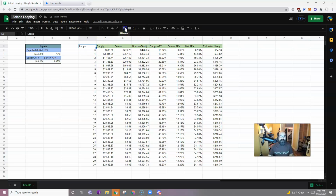So that should also be green. So basically what we have here is, I initially supplied $635. It technically was $635 and 62 cents, right? The LTV, which is what I'm borrowing, is 75%. So I can borrow 75% against my collateral. That's super simple, right? The supply APY is 10.82.